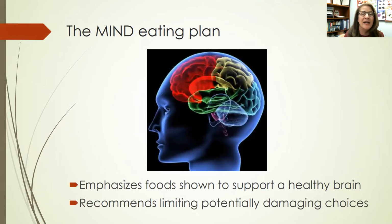a healthy brain and recommends limiting those potentially damaging choices. And as a side note, the research on this original plan was originally published in 2015, but it's still being studied. A study in 2021 showed that the Mind plan may have protective effects against Parkinson's disease. And I also recently read that the Mind Eating Plan shows promise in reducing the risk of migraines. Okay, so more positives. So first we'll discuss the foods to include or increase, and then we'll discuss the foods that are recommended to decrease.